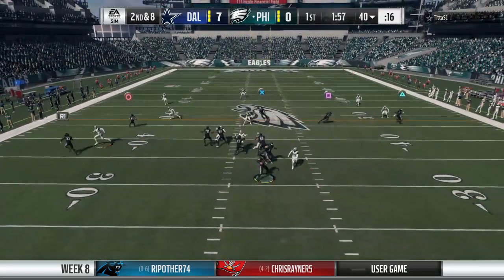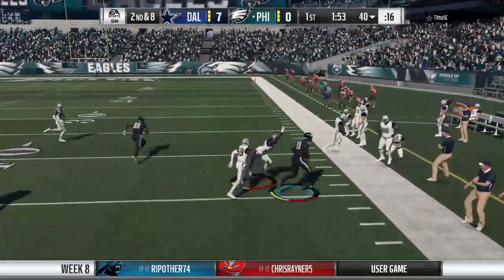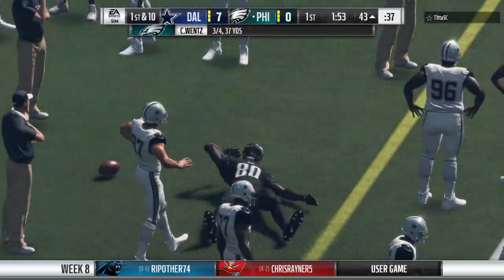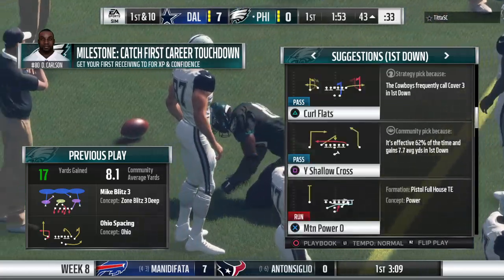On second down, here's Wentz. And he will find his man on the outside. And out of bounds on the other side of midfield, across the 45. 17 yards on the pickup there, and the drive will continue.